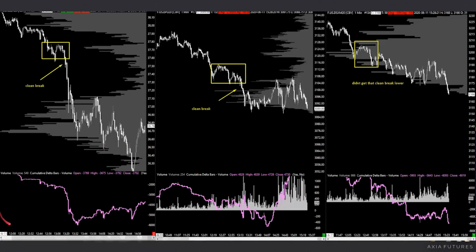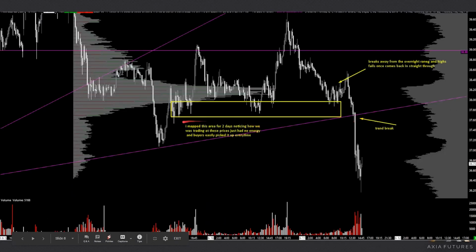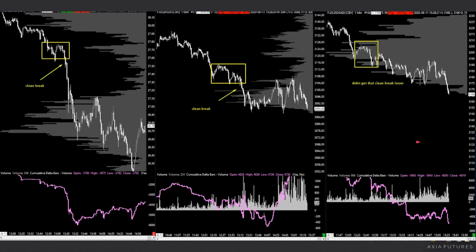So again, like I was saying here, is mapping this area for two days, noticing how every time you're trading these prices, you didn't have the energy, you're looking for the energy, and then the buyers are easily picking it up. So the difference from today's perspective, which I'll explain in a minute, is this is what I was leaning on as well. Something else to lean on is when these equities are coming off, and oil is following. The correlation is there between the S&P and oil.